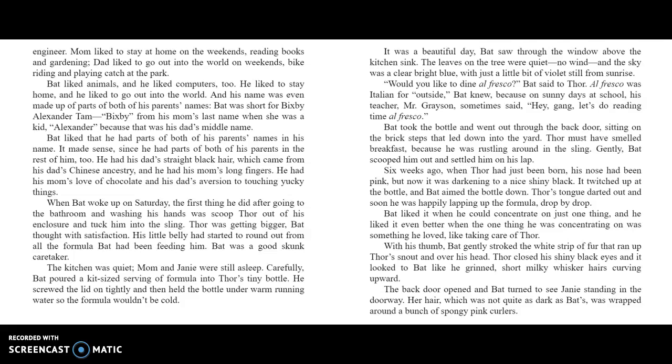Thor must have smelled breakfast because he was wrestling around in the sling. Gently, Bat scooped him out and settled him on his lap. Six weeks ago, Thor had just been born. His nose had been pink, but now it was darkening to a nice shiny black. It twitched up at the bottle, and Bat aimed the bottle down. Thor's tongue darted out, and soon he was happily lapping up the formula, drop by drop.